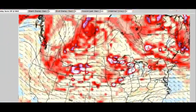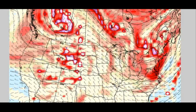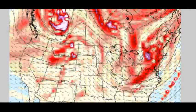Okay, we'll take a quick look at the dynamics, and yeah, it looks like we've got a little bit of a shortwave this morning. This is at 18Z out over western Wyoming, approaching our area of interest right here. So by evening, most of what you see right here looks to be affected by convection during the afternoon, but that little wave looks like it's probably worked eastward.